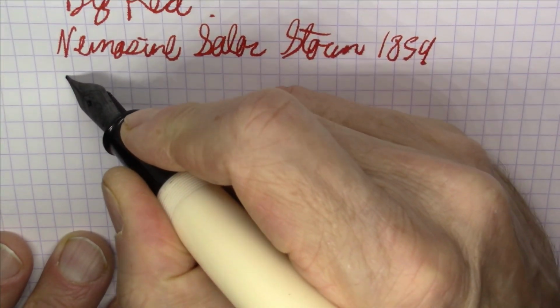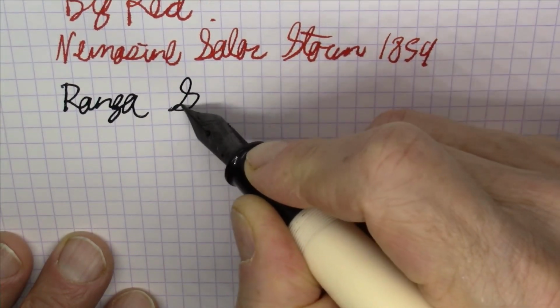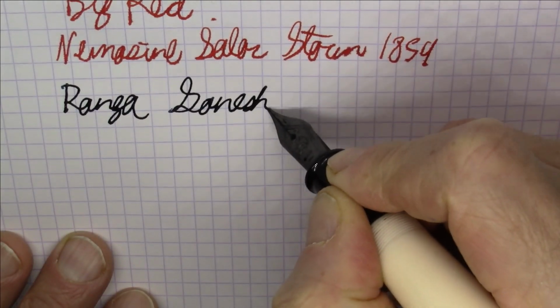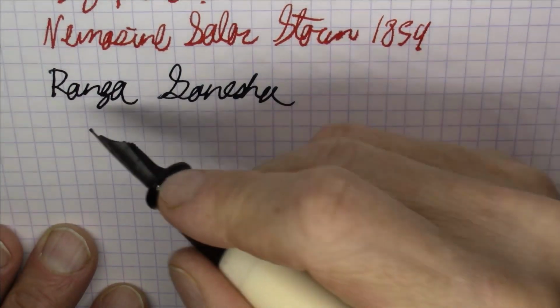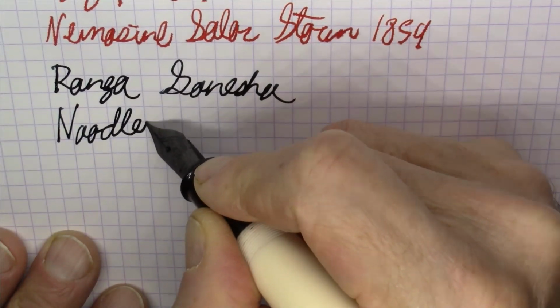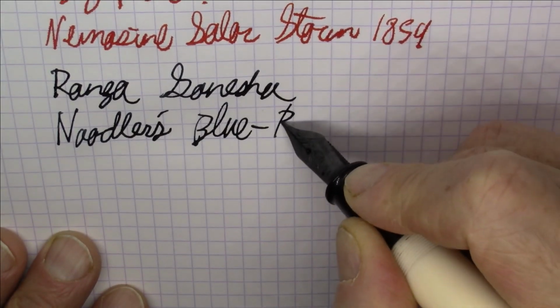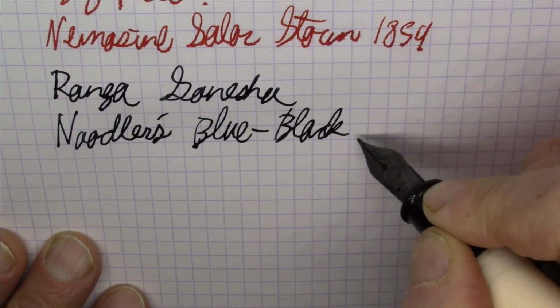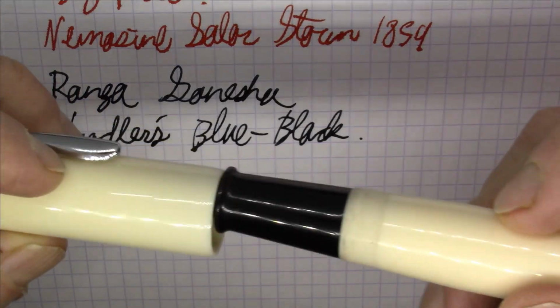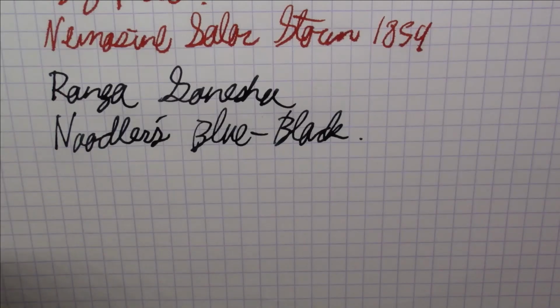So we have here a Ranga Ganesha. And this ink is Noodler's Blue Black. Ranga Ganesha. Great pen, and one of my acquisitions in 2020.